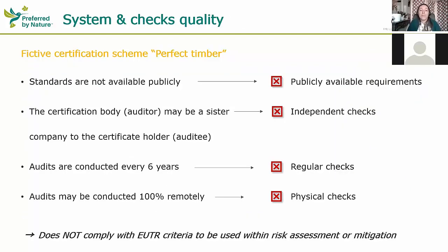Let me give you an example of a scheme that would not be okay, that would be completely outside those EUTR criteria. Because you might think that the main forest certification schemes that you know of are normally very close to that, or compliant with that. So I want to give you an example where it would not be the case. Let's think about a fictive certification scheme that someone is launching, called Perfect Timber, that would not have standards available publicly. So it's not online, it's not anywhere, it's not public.